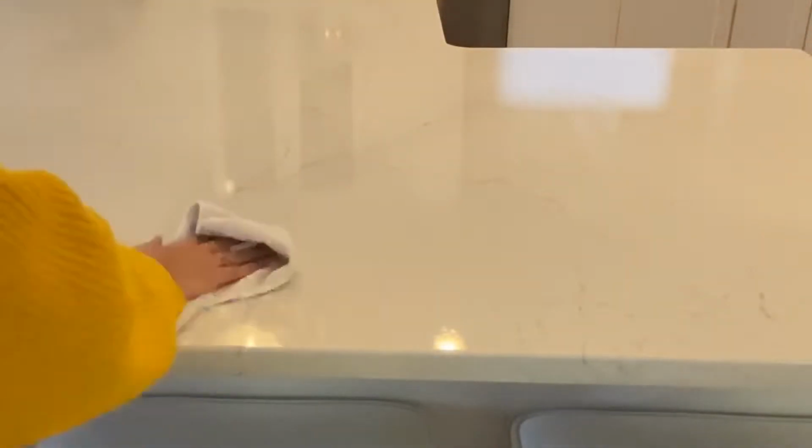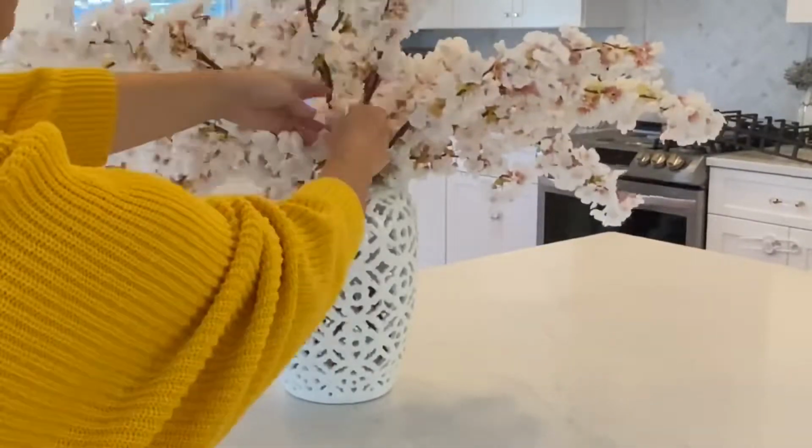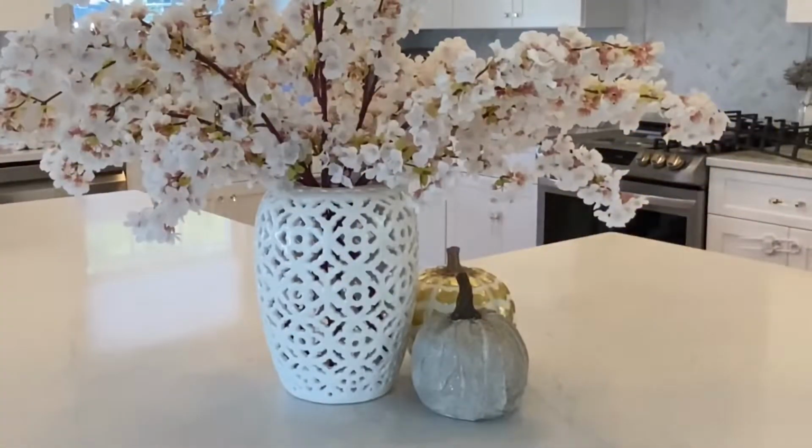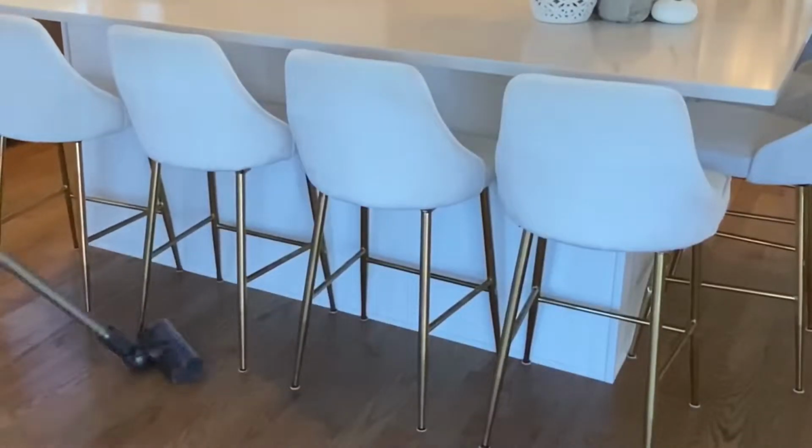I got these beautiful cherry blossoms off Amazon. I will link them down below. I think they're absolutely perfect for all year round. And then I just placed a couple pumpkins to add a little seasonal decor.